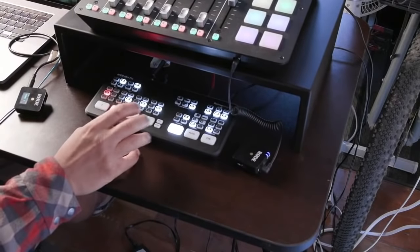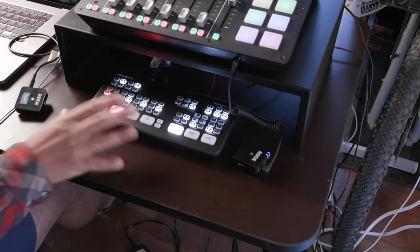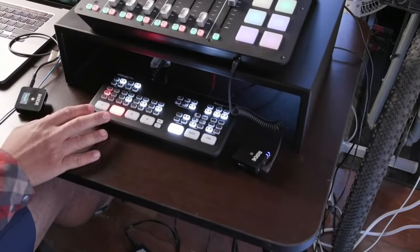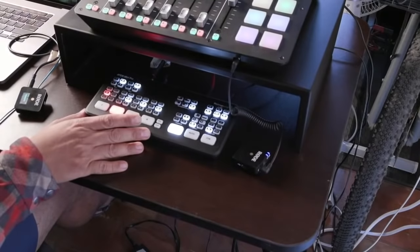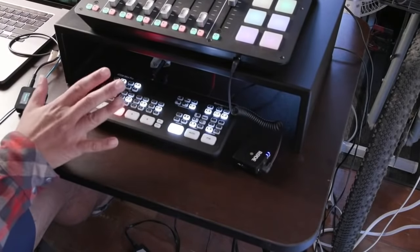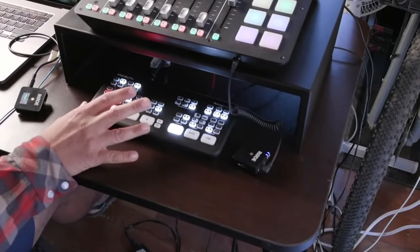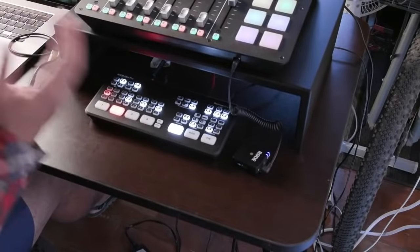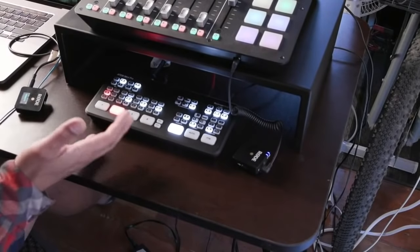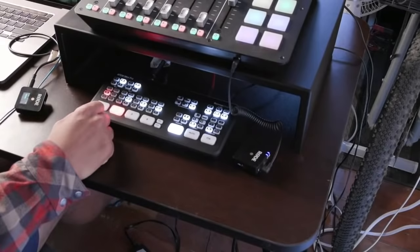Similar with this guy. So the ATEM Mini by Blackmagic, this is a pro version. There's a non-pro version, which retailed for like $300. People were buying this. It was sold out everywhere, and they were reselling it for like $600. This one cost a little bit more. I think this was $500. People who had this were selling it and upselling it like $300-$400. It's just crazy. But that's just the world we live in.